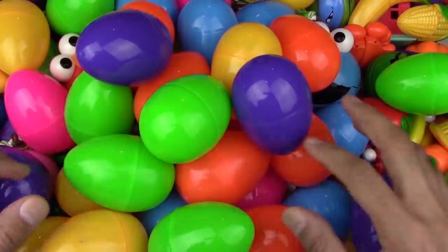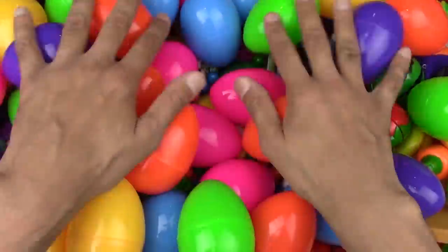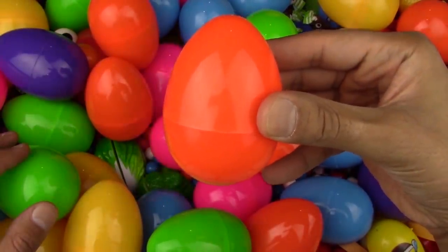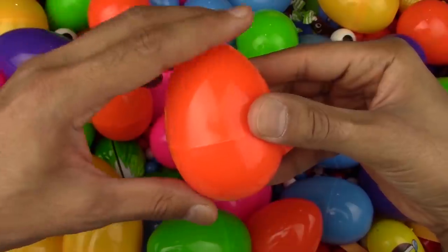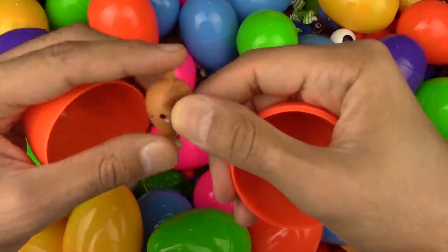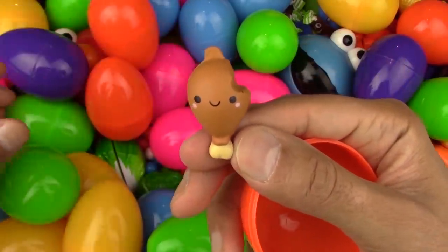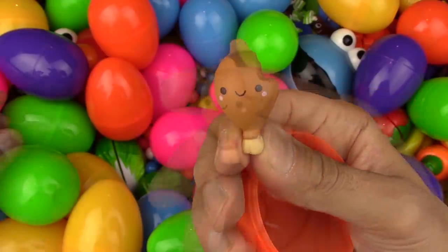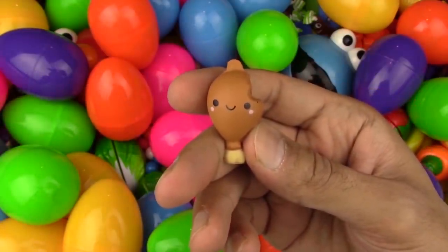Let's look for the candies inside these surprises. Let's start with the orange. I don't know if this is a toy or candy. Let's check it out. Let's open the orange. Oh, it's a piece of chicken. What a funny looking piece of chicken. Can you say chicken? Chicken.